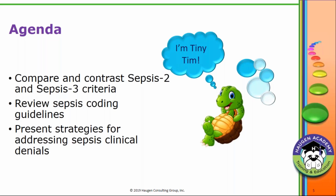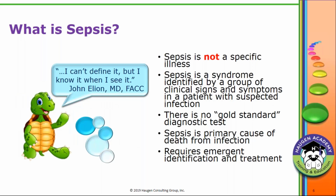Now, one note before I move on, we did market today's webinar for both the facility coders as well as for Profi, because we do realize that Profi coders are coding for hospital inpatient services for their docs. And many of the guidelines apply to them as well. I think that by including our Profi coders, who maybe have a closer line to the physicians, they can help educate physicians on some of the documentation issues that we do face in coding and validating sepsis.